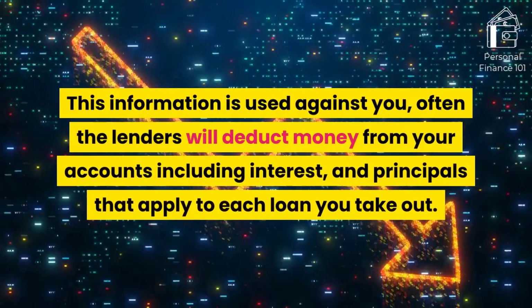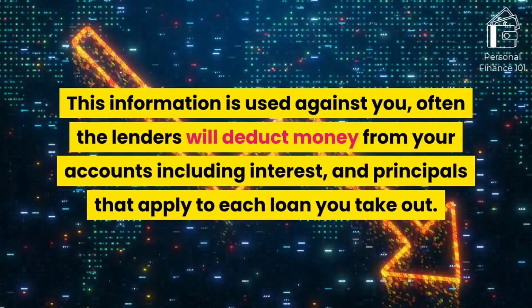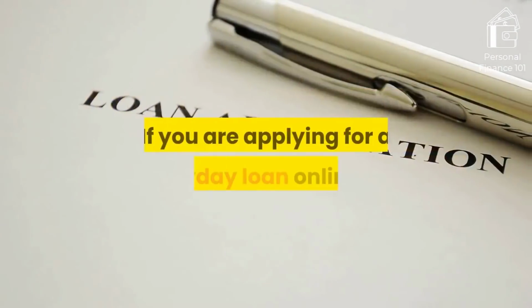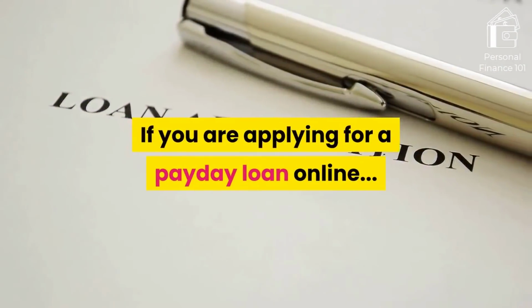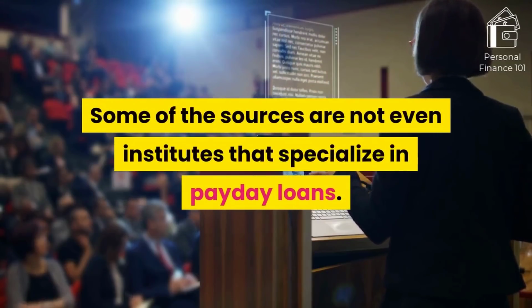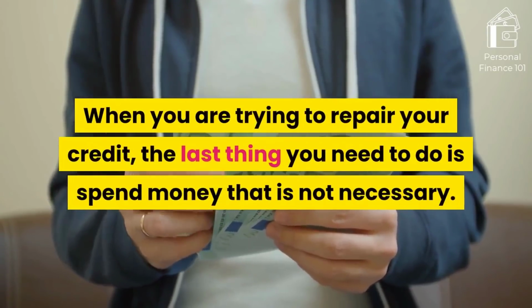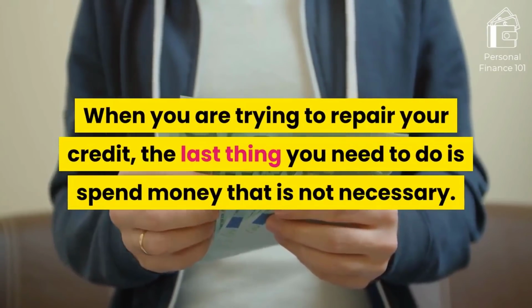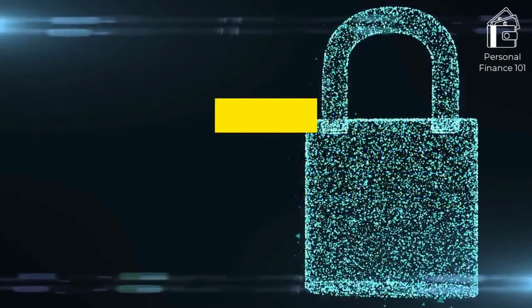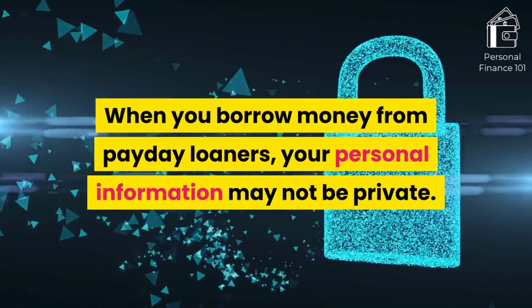Often the lenders will deduct money from your accounts, including interest and principals that apply to each loan you take out. If you are applying for a payday loan online, beware. Some of the sources are not even institutes that specialize in payday loans. When you are trying to repair your credit, the last thing you need to do is spend money that is not necessary. When you borrow money from payday loaners, your personal information may not be private.